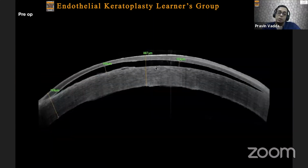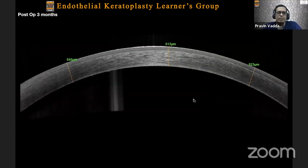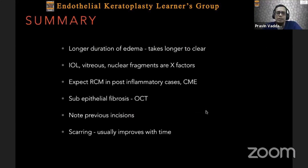This patient that I showed you earlier also had LASIK and had interface fluid in the LASIK flap, but then they can be managed quite easily. Just to show you the side effects of having implants in the eye, not just the IOL, but all of the implants also don't seem to do a good job inside the eye. This is her post-op 3 months, and she did pretty well.